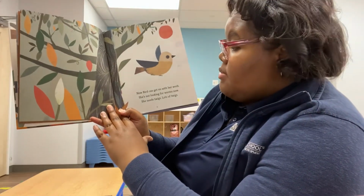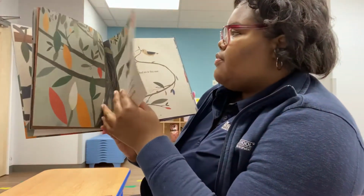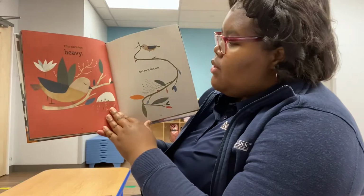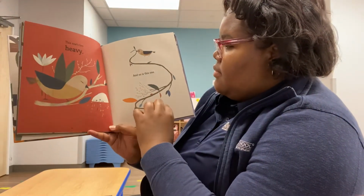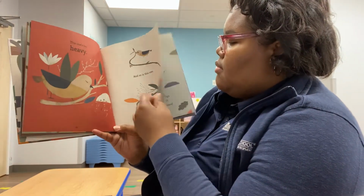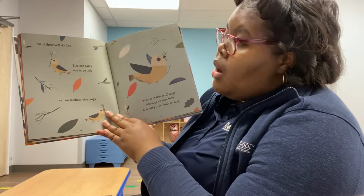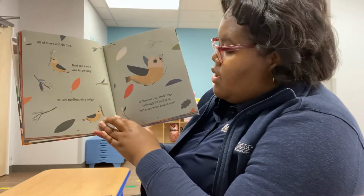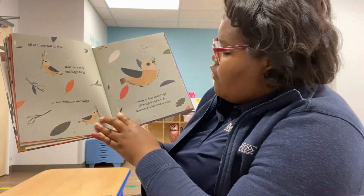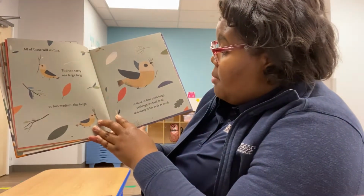She's not looking for worms now. She needs twigs, lots of twigs. This one's too heavy. And so is this one. All of these will do fine. Bird can carry one large twig, or 2 medium-sized twigs, or 3 or 4 small twigs, although it's hard to fit that many in her beak at once.